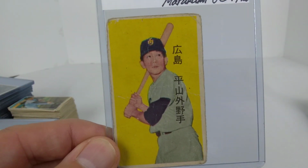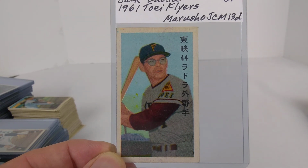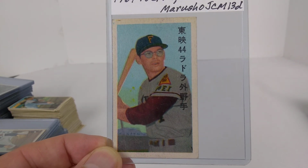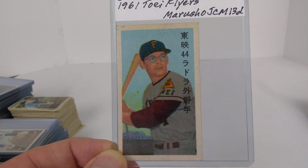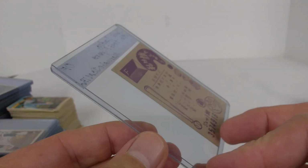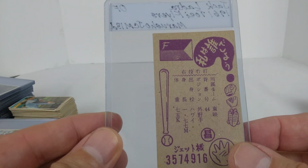Another American, Jack Ladra from Hawaii. Had never seen him with his glasses on before. And he's also the uncle of Len Sakata. Played about 11 years in the majors, Orioles and Brewers. Managed a long time in the minors, coached in the majors, coached in Japan. And Jack Ladra is his uncle. This one from 1961, and is the bat on left with the flag and the manufacturer's mark right there.